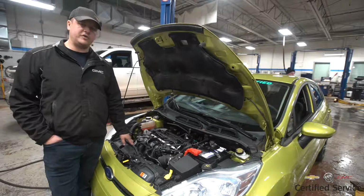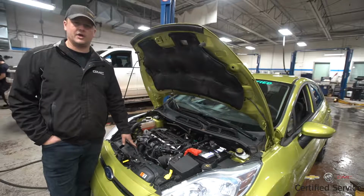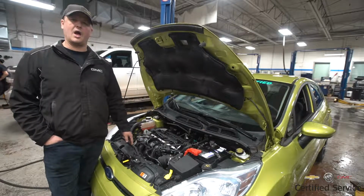So with those few tips, your fuel mileage is still going to decrease in the cold weather. However, with those few things, you can help combat that.